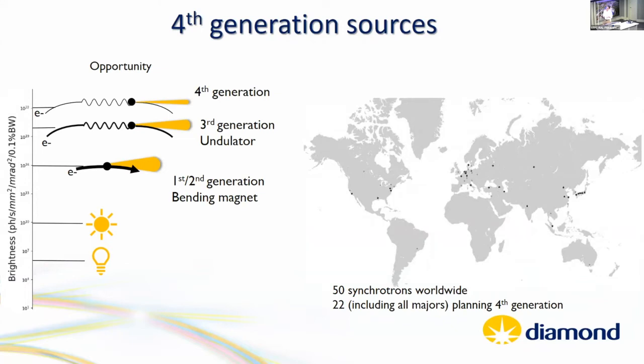It's already been enacted at the Max 4 synchrotron in Denmark and the Sirius synchrotron in Brazil. And of course, there's been the ESRF upgrade. And now pretty much every leading synchrotron in the world is in the process of, or is planning to, upgrade its storage ring from third to fourth generation technology.